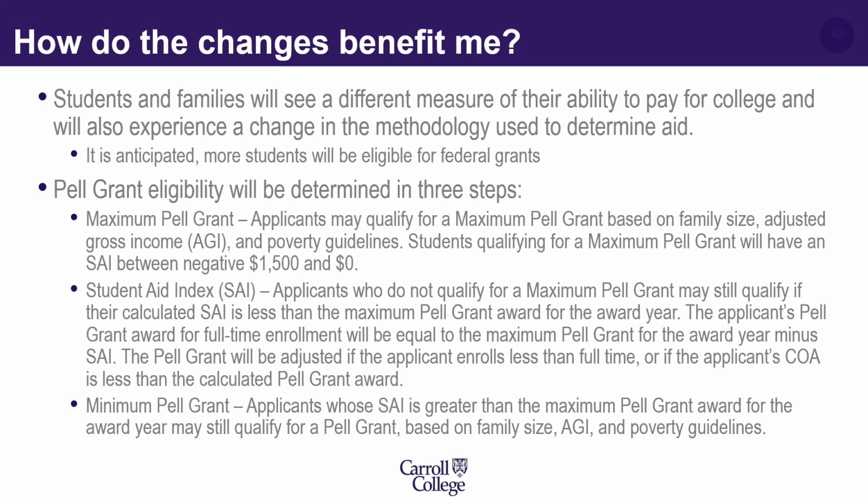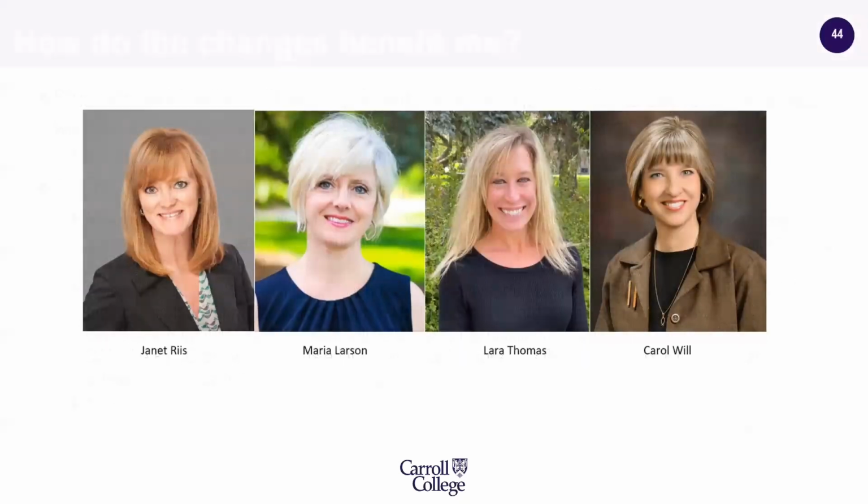So applicants whose SAI, that Student Aid Index, is greater than the maximum Pell Grant award for the award year may still qualify for a Pell Grant based on the family size, the adjusted gross income, and some poverty guidelines. So there are more ways a student might qualify for gift aid. So that's a good thing.